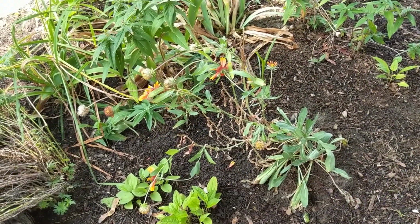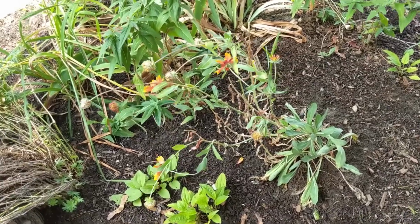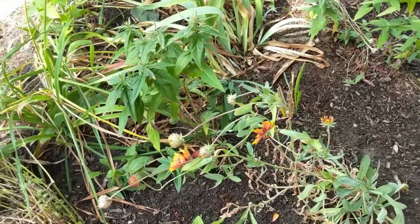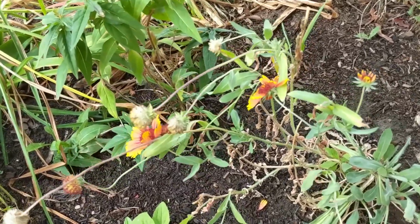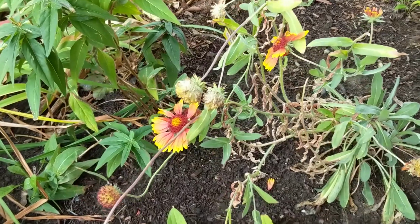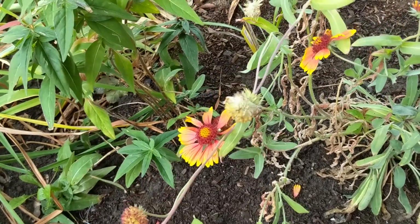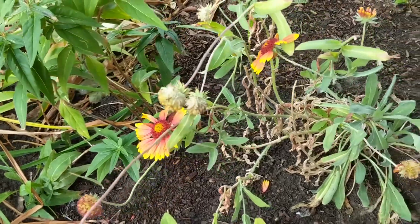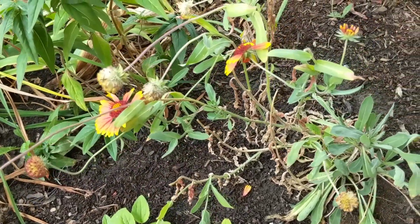So this sad looking plant is my blanket flower. I moved it to a sunnier spot in the garden, although it's not very sunny right now. This is a sunnier spot and it is still holding on, but it is pretty angry. We've got some blossoms still here. And then also we've got all these seed pods. So I'm going to do my best to collect some of these seeds and spread them in some other places in the garden, and then also leave some for the birds as well.